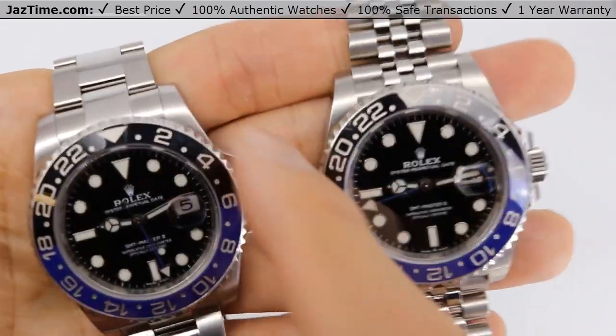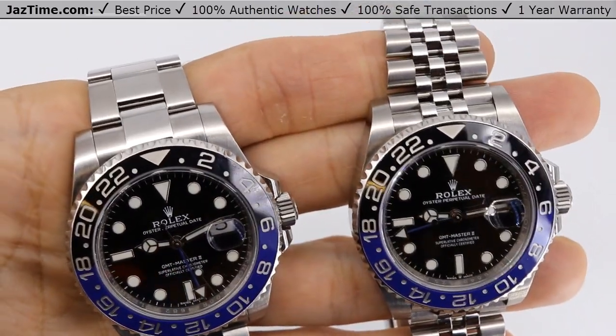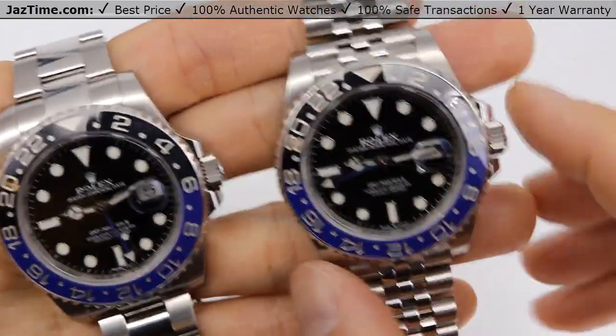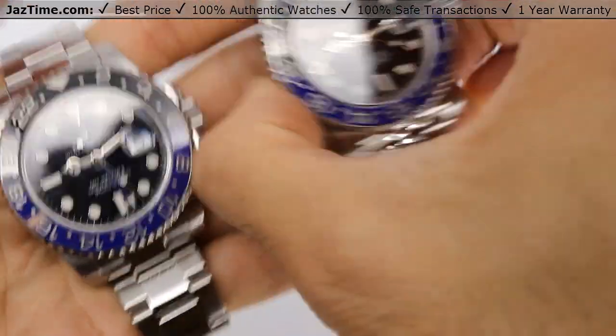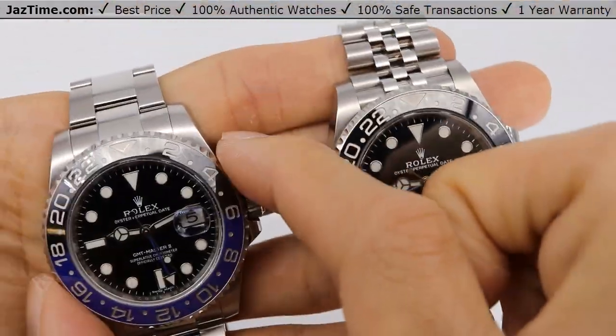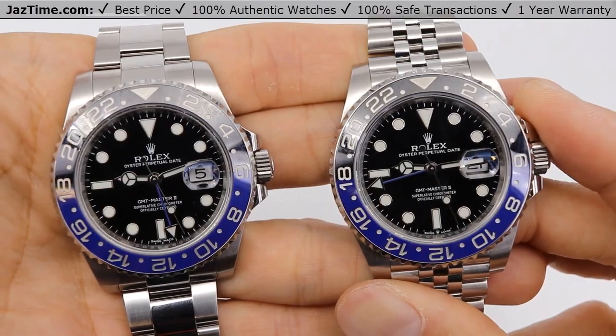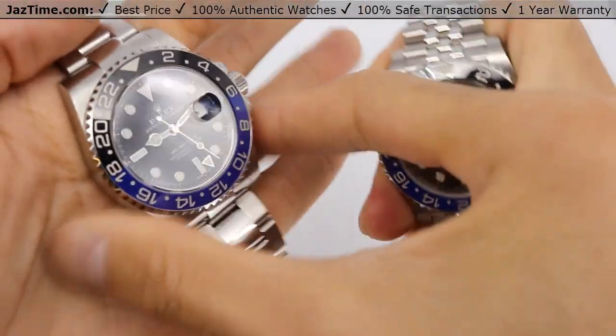They both have a 40mm Oyster steel case, monoblock middle case with a screw down case back and winding crown. What does that mean? Basically, it has the same case. It's 40mm from my thumb to my index finger on both, and as you see when I put them side by side, you cannot tell the difference. That's because they're actually using the same case.